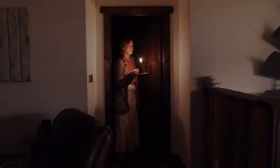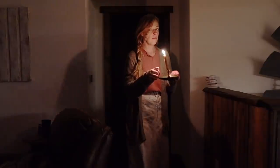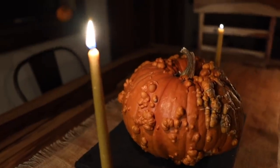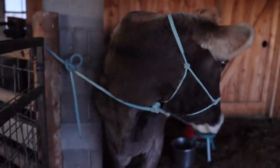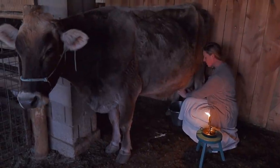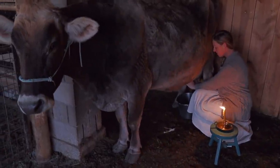My day starts early. I like to be out of bed long before the sun rises, usually around 3:30 a.m. I prefer to wear old-fashioned clothes so I can really channel my inner Laura Ingalls Wilder. I just find it helps me be more efficient throughout the day. I'm Jill Winger, and this is a day in the life of a modern homestead family.